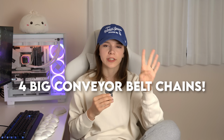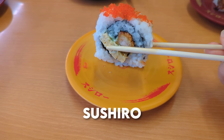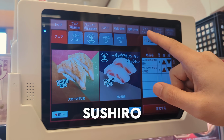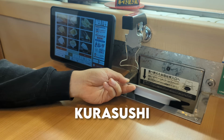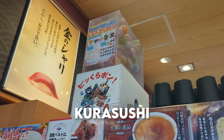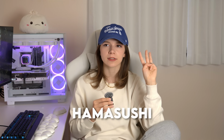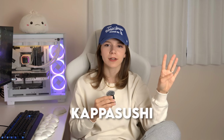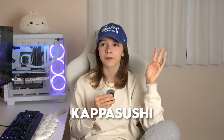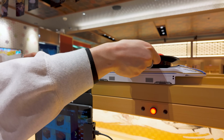There are 4 big conveyor belt sushi chain restaurants. First is Sushiro, which is well known for its high quality fresh ingredients and a large amount of variety. Second is Kurazushi, which is the place that is most well known for its gacha prize game. Next is Hamazushi, which is known for its extensive menu and its delicious side dishes. And Kappazushi, which used to just be well known for being super cheap, but is recently trying to focus on quality.